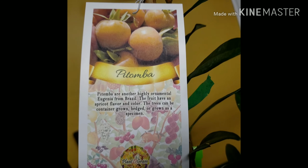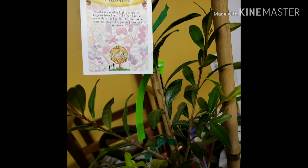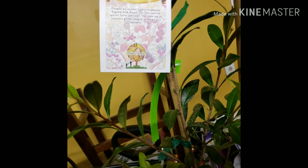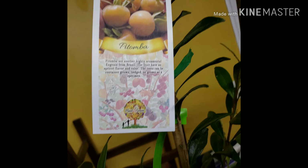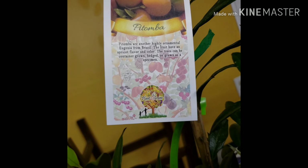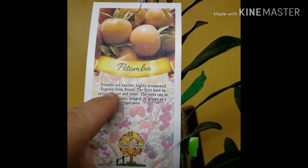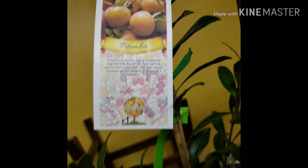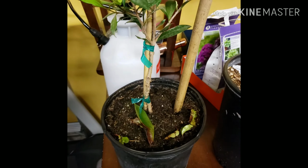They look so yummy. I've seen this video, or several people with videos, enjoying this. Very ornamental. It has an apricot flavor from what I've been told. As it says right there, apricot flavor, Eugenia from Brazil. And this adds to my collection.